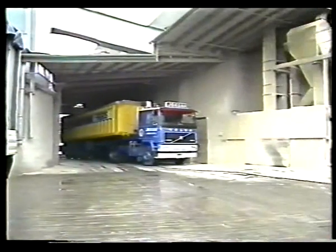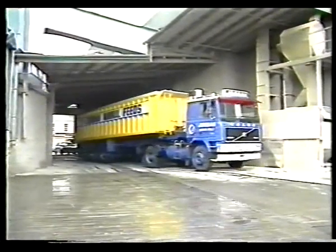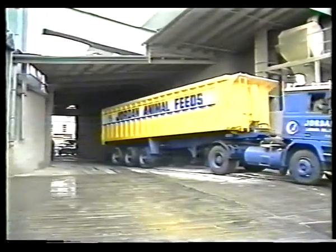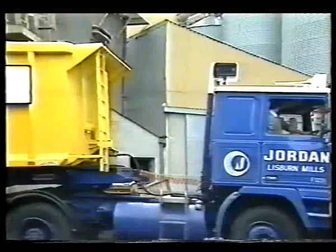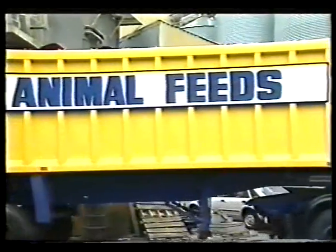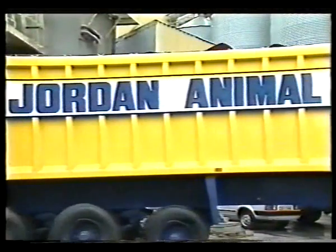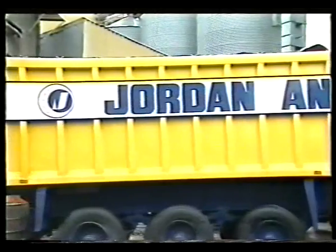Jordan Brothers Limited are manufacturers of animal feed, with their mill located in the centre of Lisbon. They were experiencing the normal problems of high dust emissions from their intake hopper during wagon discharge. The location of the mill, with its main entrance on the Antrim Road in the town centre, compounded the problem. Access to the intake hopper is through a 30-metre tunnel running between offices and workshop facilities.